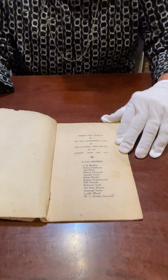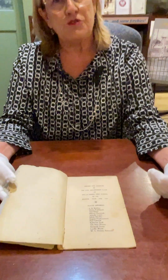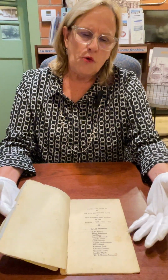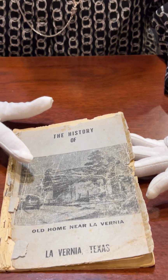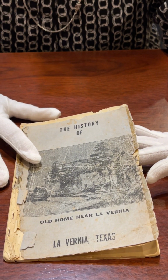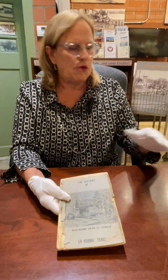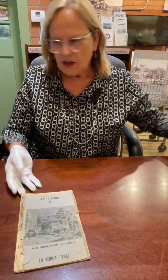This book of history is stories that these people actually lived, and they heard these stories from their parents and grandparents. While we have always used this as a basis for information about Lavernia, a lot of it has been researched and is changed a little bit from this booklet, but we thank that class for creating this.